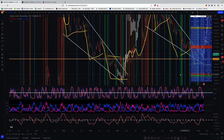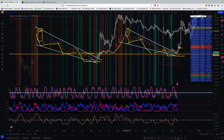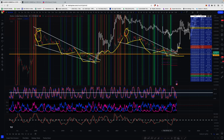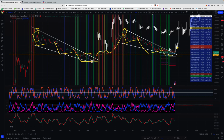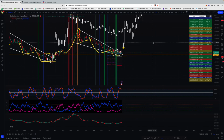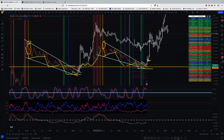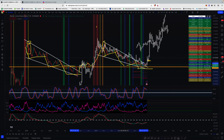Not saying it's 100%, but with all the stars aligned right now, the fractals, the time analysis of how long it should take, and the patterns of what happened before, it definitely could be in the cards here. So now let's go to the weekly chart and look at this fractal pattern. It's crazy how the same similar moves happen at the same time. Maybe we could pull it out like this a little more and that could fit a little better at the end of the day.